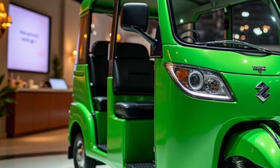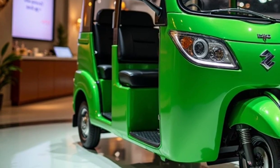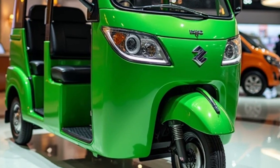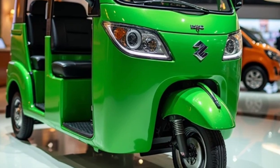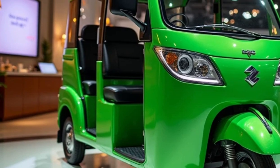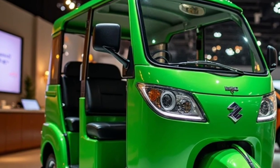One of the standout features of the 2025 Suzuki Rickshaw is its modern dashboard with digital instrumentation. The speedometer, fuel gauge, and trip meter are clearly displayed, giving drivers easy access to important information. This model also includes a USB charging port, allowing drivers to charge their devices on the go. The improved dashboard design makes it more user-friendly and visually appealing.